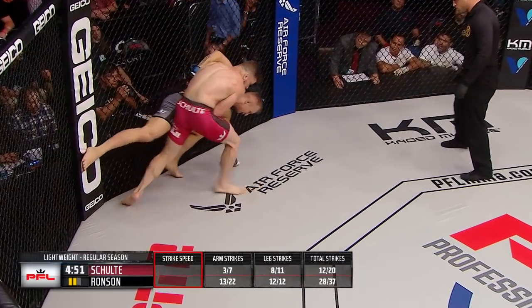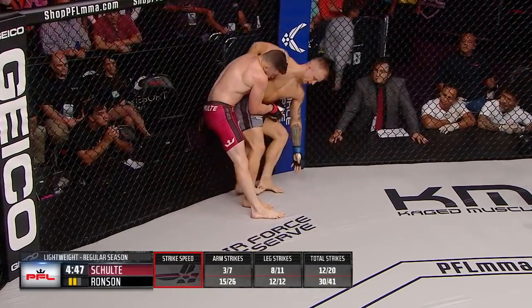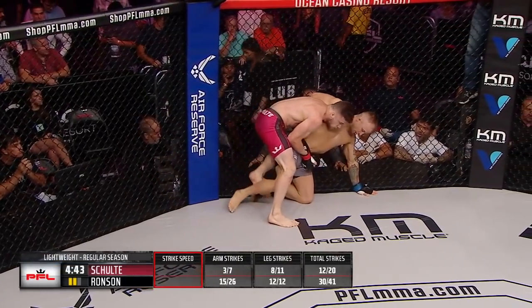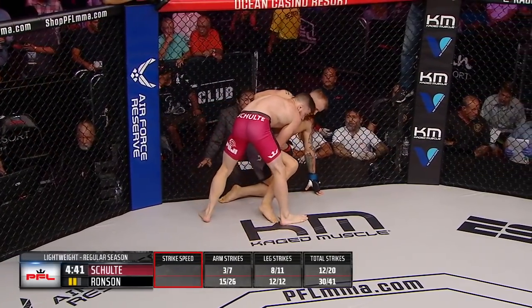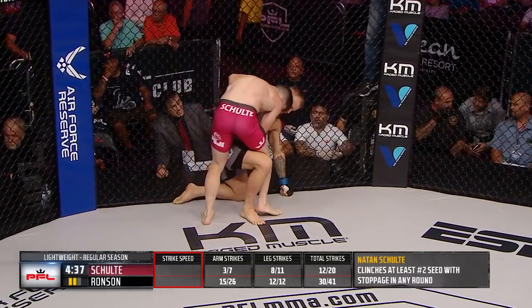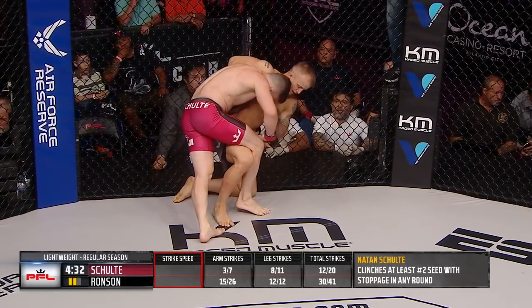An interesting round one. And this was the story a lot in round one at the end, with Natan Schulte pressing Jesse Ronson against the cage, fighting for this takedown. Ronson has that wizard. That's going to stop Natan Schulte from taking his back. But Natan is putting the pressure towards his head, trying to get Ronson to the mat.